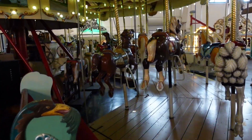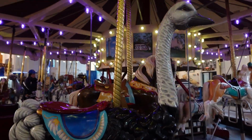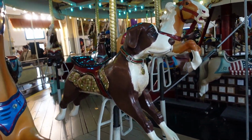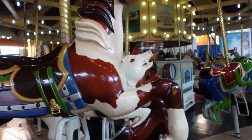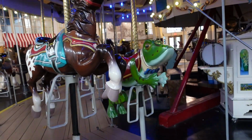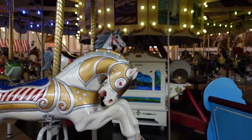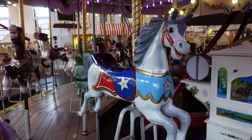Done. All right, so I'm gonna do a quick view. Of course, there's my ostrich. So tall, I can't get him all the way in the camera. And we obviously have so many different types of horses. But here's a dog. I think that might be one of the first times I've ever seen a dog on a carousel. And of course, now we have a boar. We got a frog. I like the frog. That's really interesting. As you see, some of them are little tiny horses. Little tiny animals. And they say 60 pounds, so these are for little kiddos.